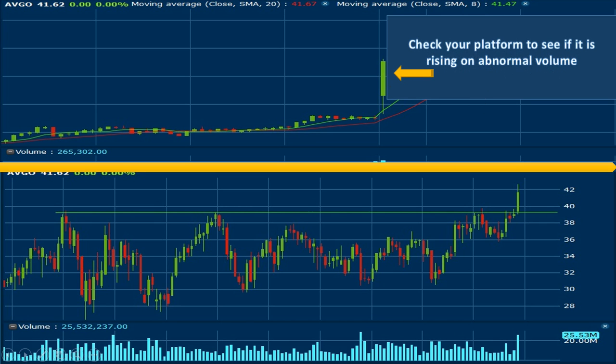Now, after that happens, you should also be checking your platform to see if this stock is rising on the breakout on abnormal volume. So when this 5-minute candle is closing, if it represents 240,000 shares and your platform shows that the average daily volume is only 600,000, as an example, you're already looking at a third of the volume on one 5-minute candle. You can use that to do a couple quick calculations to determine that this stock is in fact breaking out on abnormal volume.